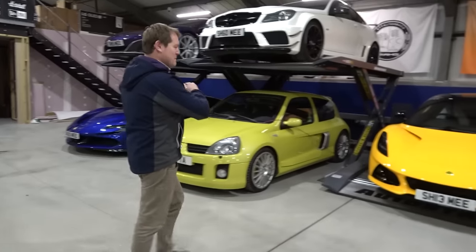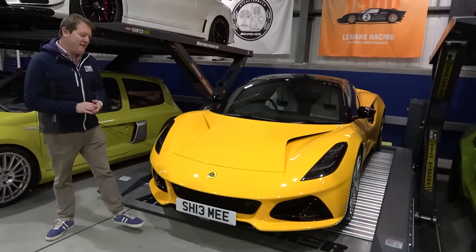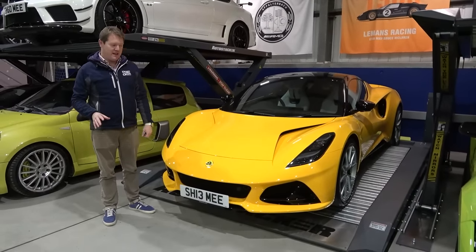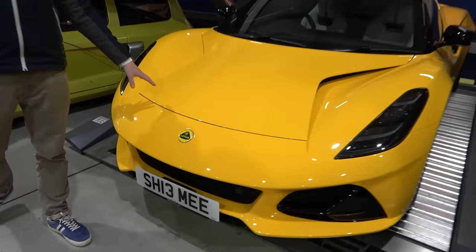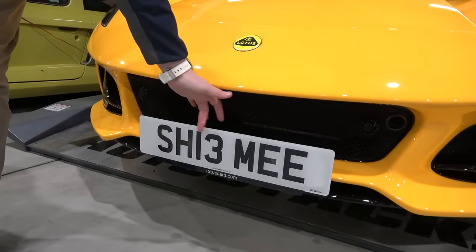The most recent purchase, the Lotus Emira First Edition. The Emira has been hugely hyped. It's actually the first Lotus that I've ever owned, despite the fact we do have a few others here that we'll talk about in a moment as well. I have the 13 plate on here because the original code name for the car was actually Type 131, so it seemed quite suitable to have 131.